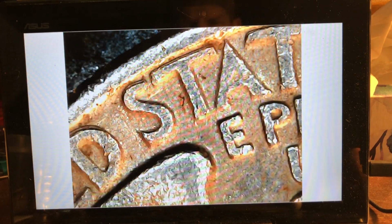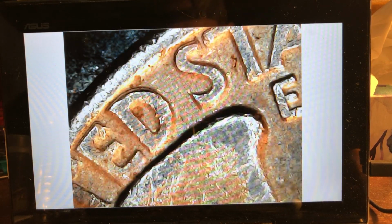Well, I believe this is it. This will be the last quarter. I got one other bit of pocket change to show you. Seems like I'm finding one every week now. At least one a week. Ooh.